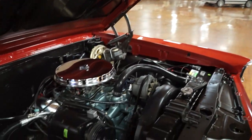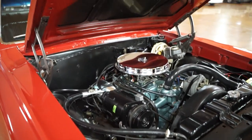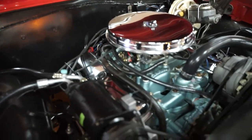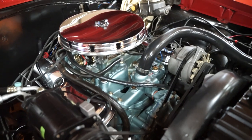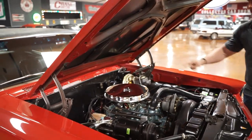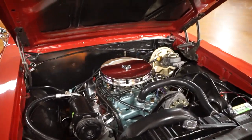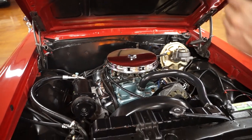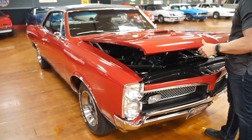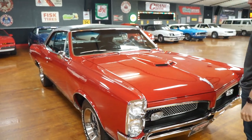However, it is what we were told, the numbers matching motor. We did check the date code. We did check the casting number. It is a 400 motor. It is a period correct motor. So we bought it as the original motor in the vehicle. Numbers matching car. There is a cowl tag up there that we'll have a photo of on our website. This car does have PHS documentation that I will show you here later on in the video presentation. And also we will have a still photo of it on our website.